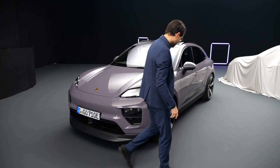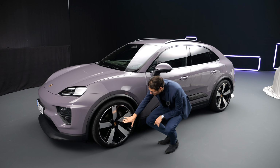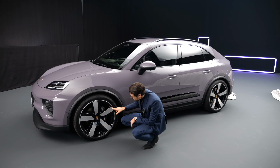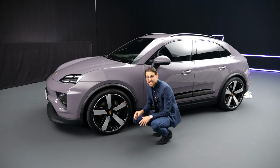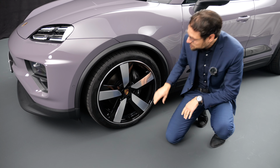You can see at the side profile, also totally new wheels, of course. Although we know the basic styling of this one, the maximum size available is 22-inch, and this one here is indeed the biggest one, 22-inch.